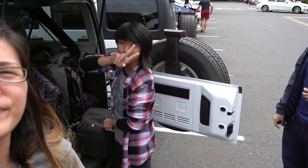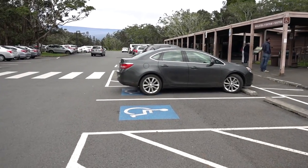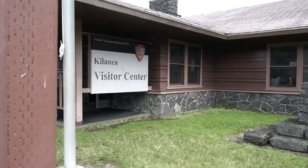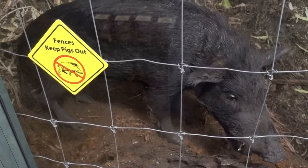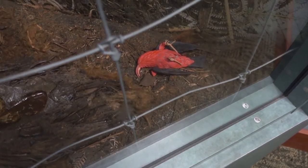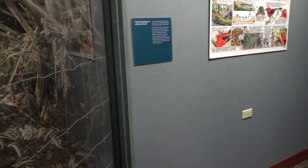All right, so we're here at Volcanoes National Park. Hi, everybody. Oh, where are you, man? There you are. We're here at the visitor center. We're gonna check it out because we haven't been here before. So we're in the visitor center and I'm looking at this pig. And that's really sad. He's hungry, that's why. What? Hungry. Man, look at this.